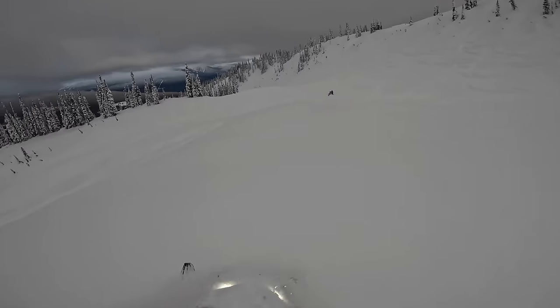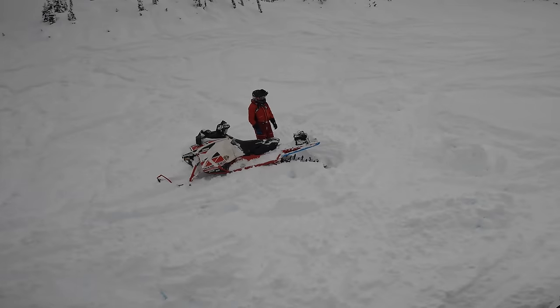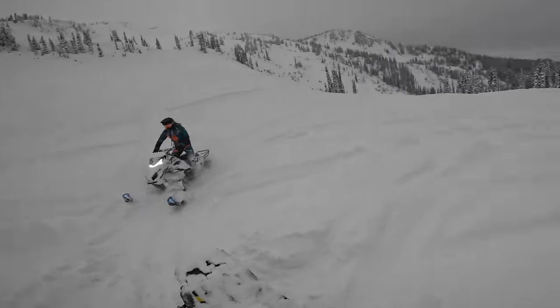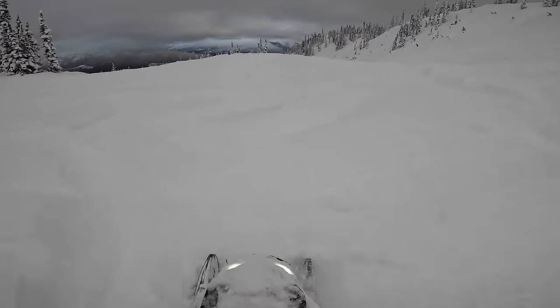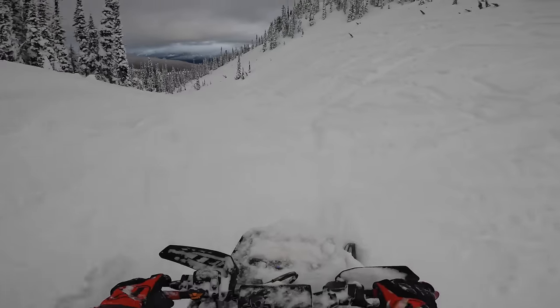Okay, there he is. Okay, we are gonna get out of here and go get some fuel. Let's get out of here, eh? Okay, we're headed out. Just gonna pull out of this little chute here. Wow, we did a number in here.